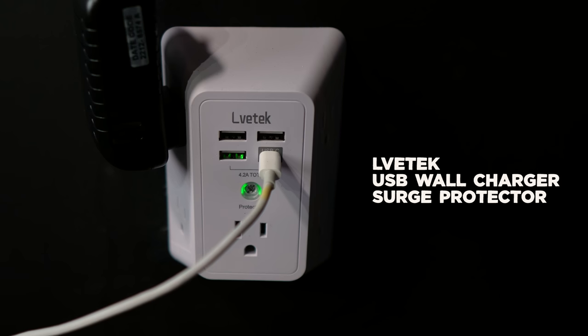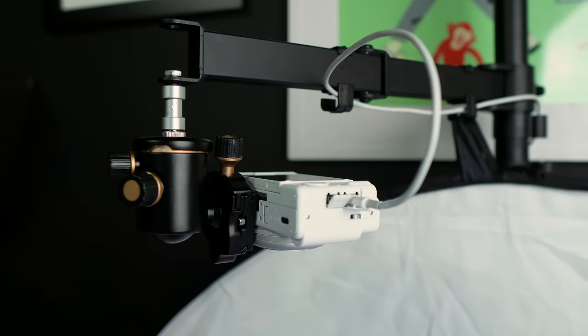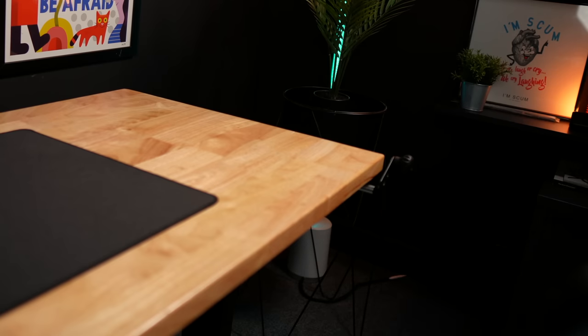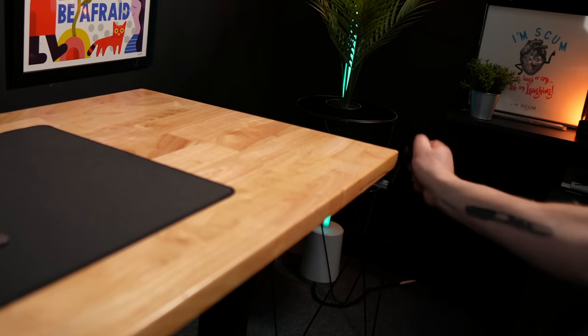So I just plug that directly into this new outlet thing and it's powering my camera. And I can easily just pivot this ball head if I want to shoot a vertical video. And since I have the new standing desk for my main desk, I have a height adjustable desk for the iPad as well. So this is really helpful if I want to raise or lower the iPad for different view angles.